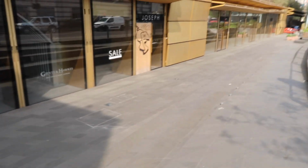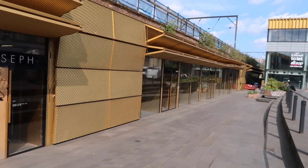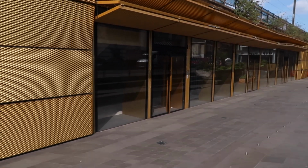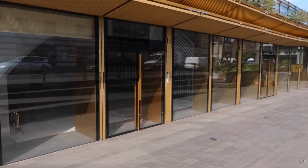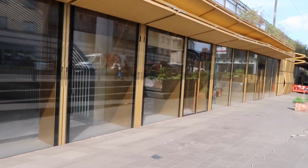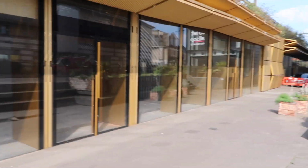This here used to be the Hackney Walk outlets, but it's all gone now. This is where Joseph used to be. All of them are closed now, and this used to be the Matches fashion outlet, which I used to come to quite a bit. This was the women's wear store, and then there was a men's wear store here, but they're all gone now. So basically most of the shops are closed here, which is a bit unfortunate. Basically the only stores still here are the Nike store and the Burberry store.